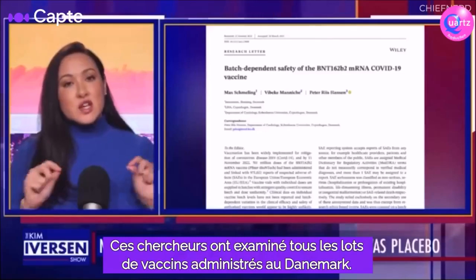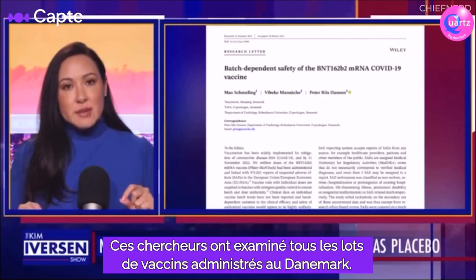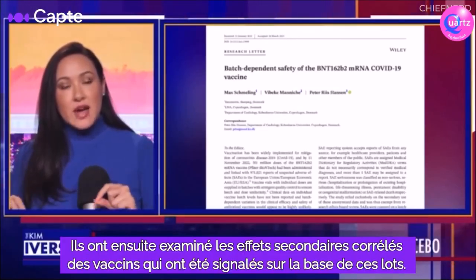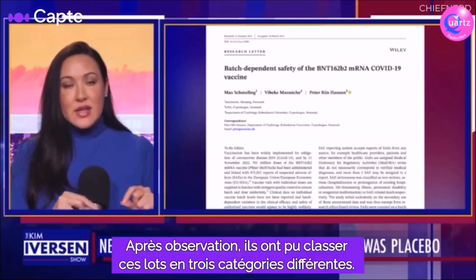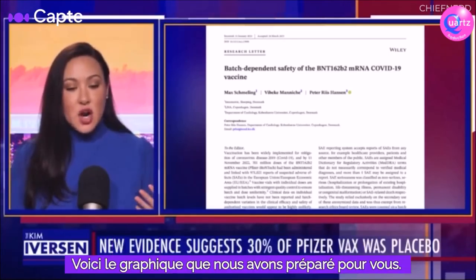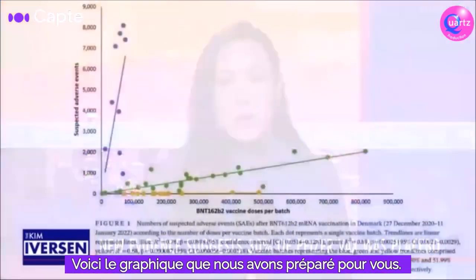What these researchers did was they looked at all the different vaccine batches that were administered in Denmark, and they looked at the correlating vaccine side effects that were reported based on those batches. And they were able to separate these batches into 3 different categories. And here's the chart that you can look at. Here's the graph that we've got for you.